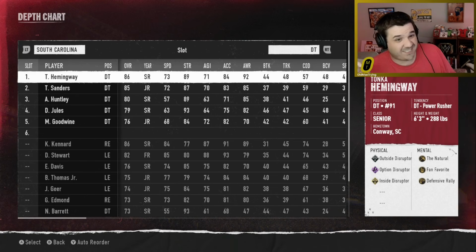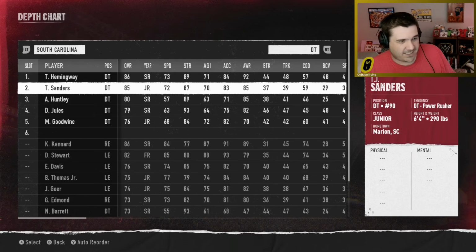At defensive tackle, this is a bit of a wasteland. So Hemingway with his outside disruptor, option disruptor, inside disruptor, senior, he is gone. TJ Sanders, I believe, is gone as well. He at least wasn't on the team's official roster, so I assume he is gone. He wasn't on the transfer portal page either. He's a junior, maybe graduated early. Couldn't really find much about him.